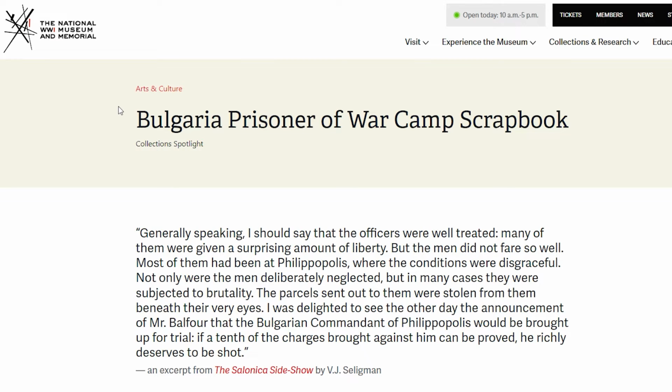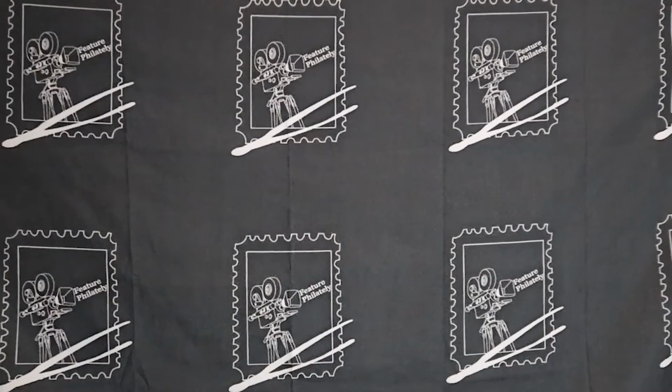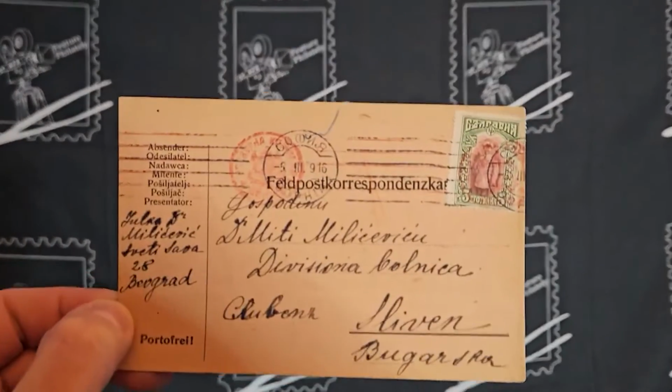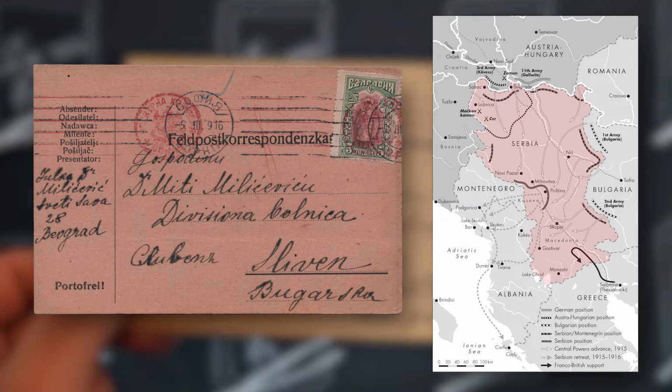I also found out online that a museum has a scrapbook of his with photographs and drawings. So this piece of stationery that I've come to own is not the only trace he left in history. This isn't the only postcard I have that fits in that section. I also have another one that was sent to what I believe was a Serbian doctor who was captured in the early years of World War I when Austria-Hungary and Bulgaria were invading Serbia.